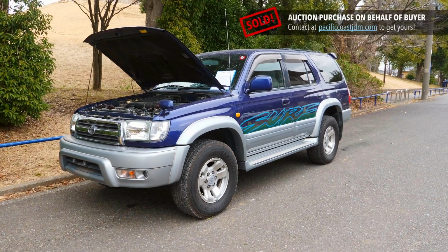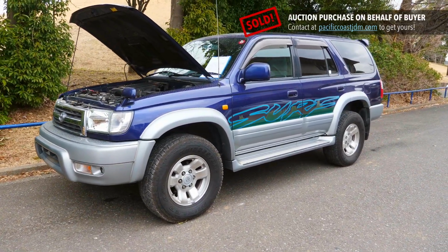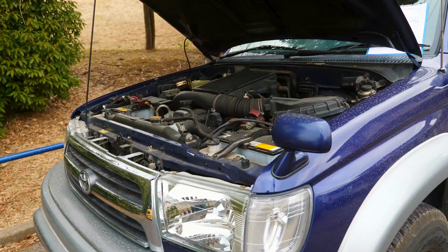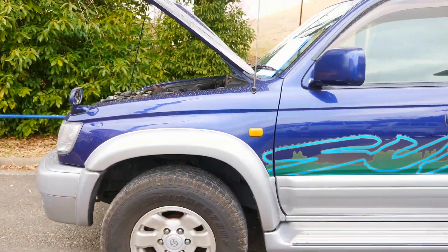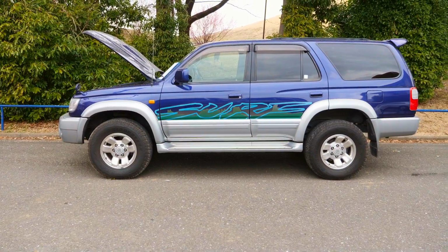Hey there, it's Derek here from Pacific Coast Auto in Japan, looking at a 1998 Toyota Hilux Surf turbo diesel 5-speed manual, and of course 4-wheel drive. This one has just 110,000 kilometers on it and is fantastic. This is a great Hilux Surf, and although there are a lot of Hilux Surfs out there, there aren't very many that are as great as this.